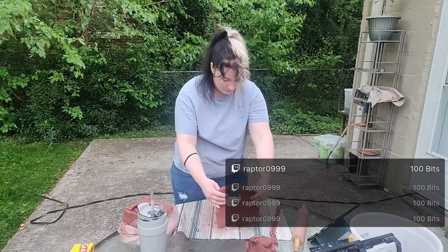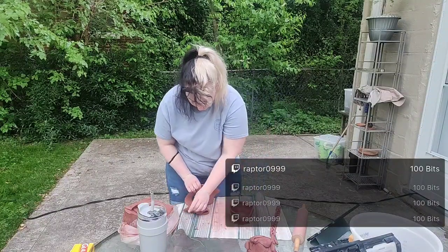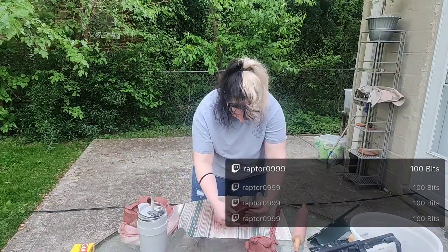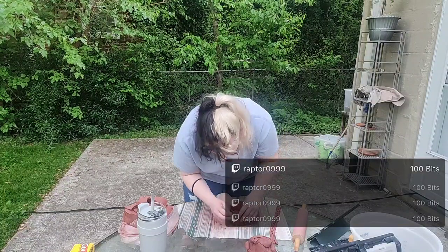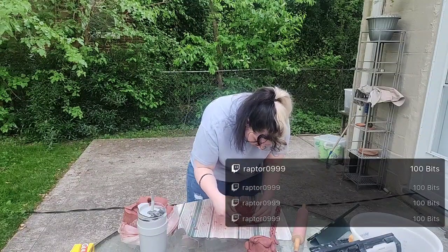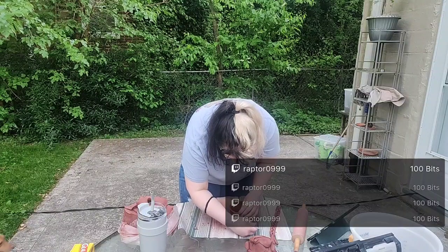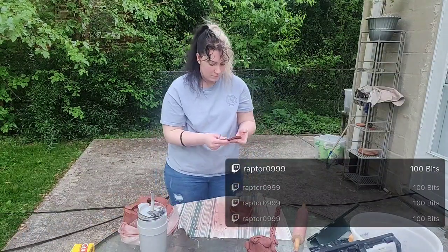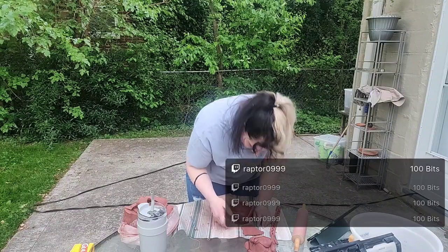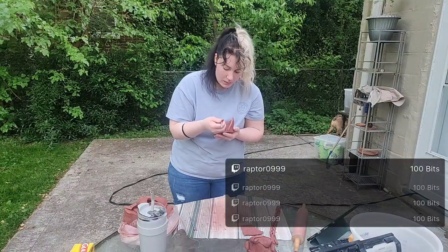I just need to figure out how thick to make it. Okay. We'll do this. And this. We are losing light. Okay. The lighting still doesn't look too bad though.